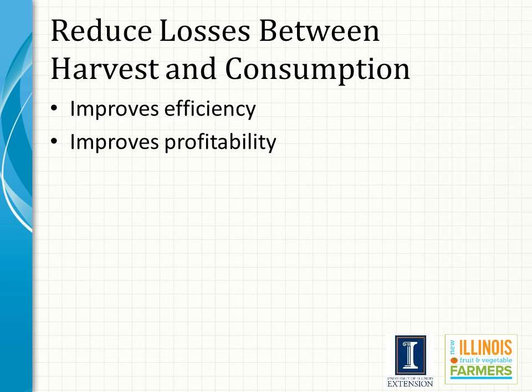We want to do everything we can to reduce losses between harvest and consumption. Simply put, it improves efficiency and it improves profitability. And this is not all related to post-harvest handling. A big chunk of it is related to consumer behaviors, but sometime if you like to cringe, look up what percent of food is wasted in the United States of America. It's really quite a disheartening figure should you go and examine such a thing. We want to reduce losses between harvest and consumption so we maximize efficiency of our system and profitability return back to the grower.